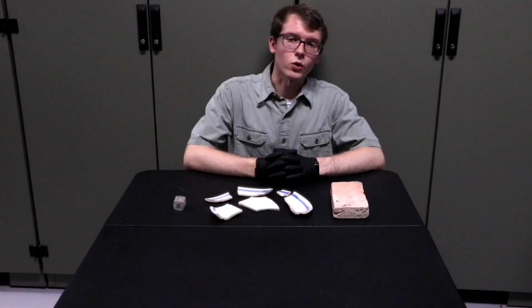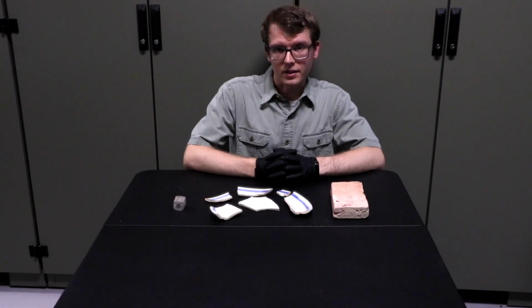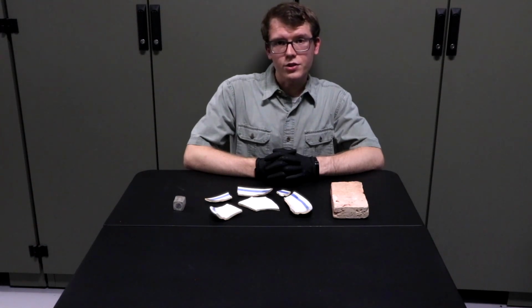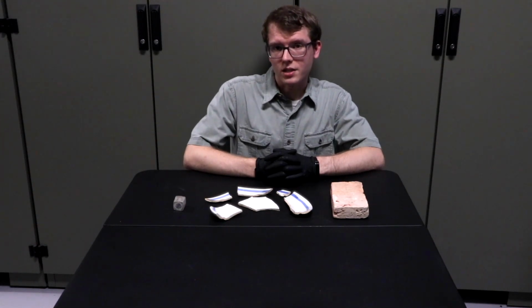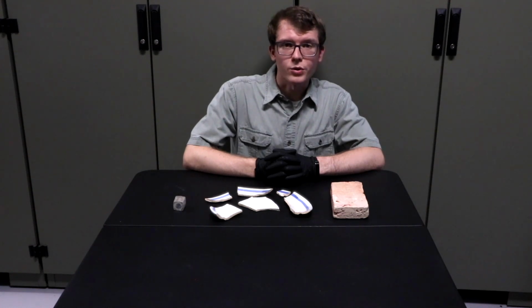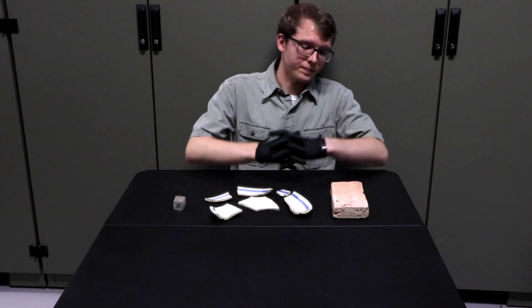artifacts. Hi everyone, my name is Tyler Ostrander. I am the cataloger here at Fort Ticonderoga, and today I'm going to talk to you about a couple of interesting highlights we've come across in the process of cataloging objects which were archaeologically excavated back in the early 2000s in preparation for the construction of the Mars Education Center.